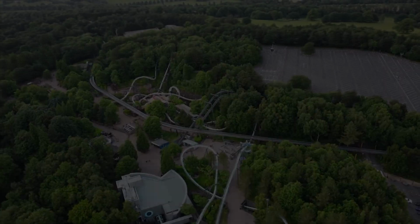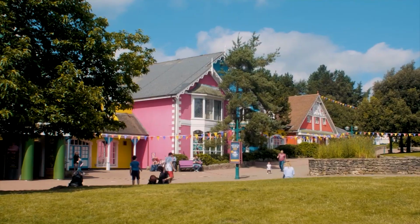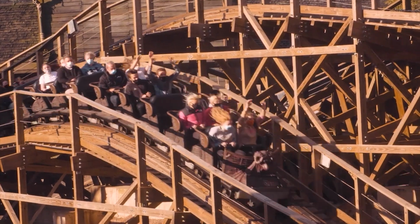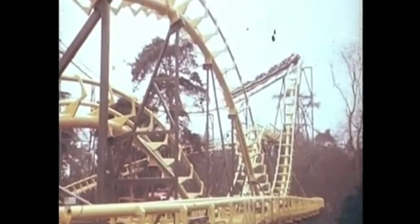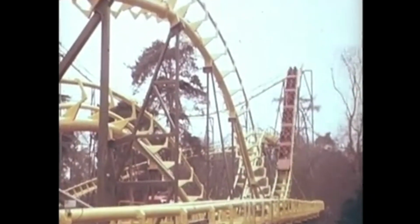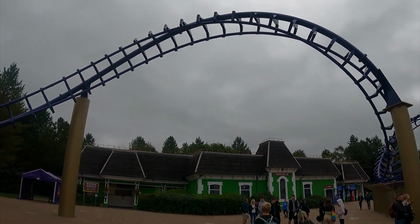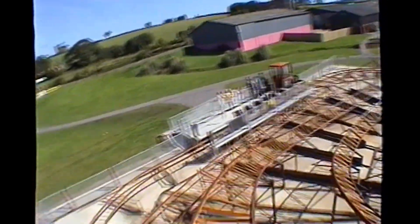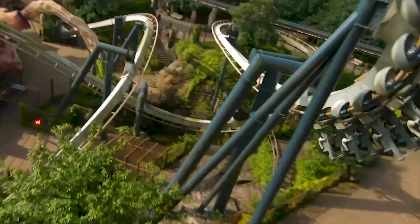Alton Towers, the UK's biggest theme park, the place where millions visit a year from around the world just to experience thrills and excitement. Alton Towers got their first roller coaster in 1980, being the Corkscrew, which still stands at the entrance today. And then we had Mini Apple, New Beast, Black Hole, Four-Man Bob, Alton Mouse, Thunderlooper, and then the legendary Nemesis in 1994.